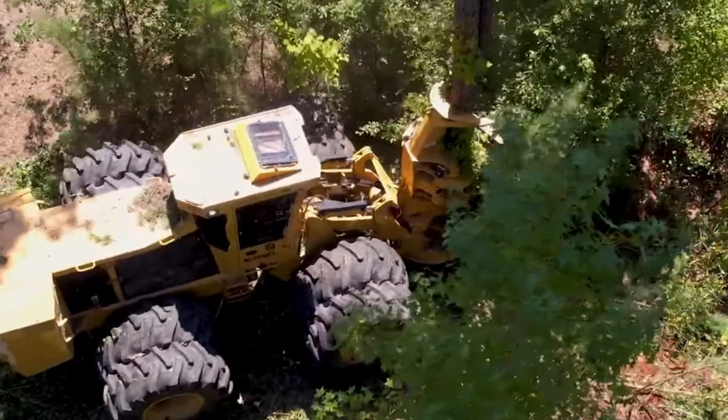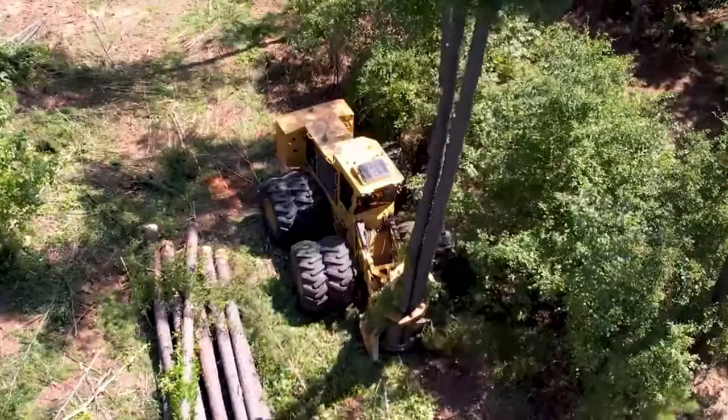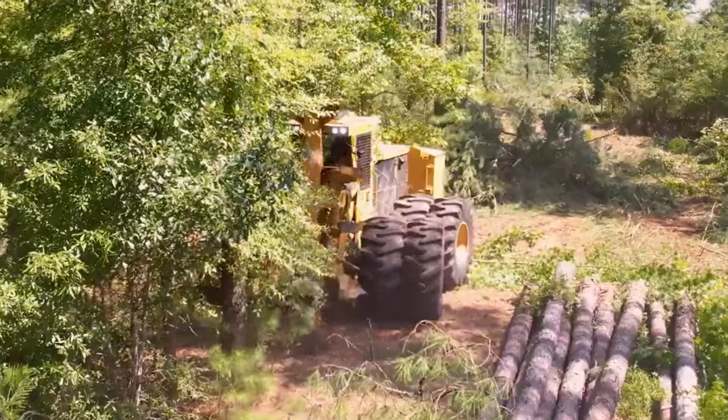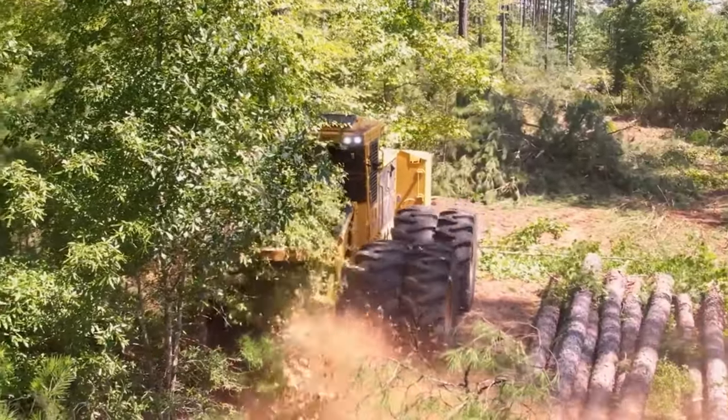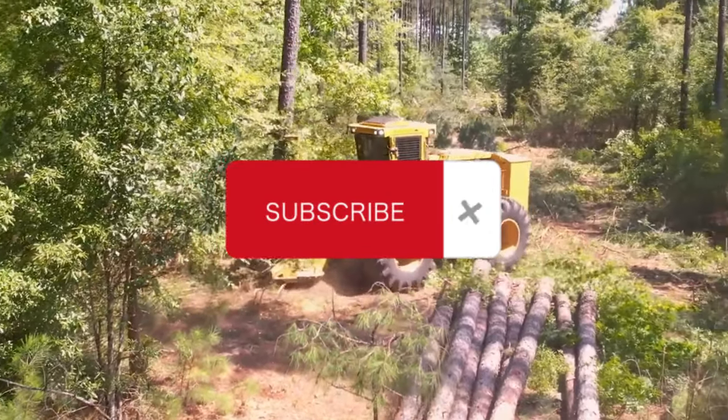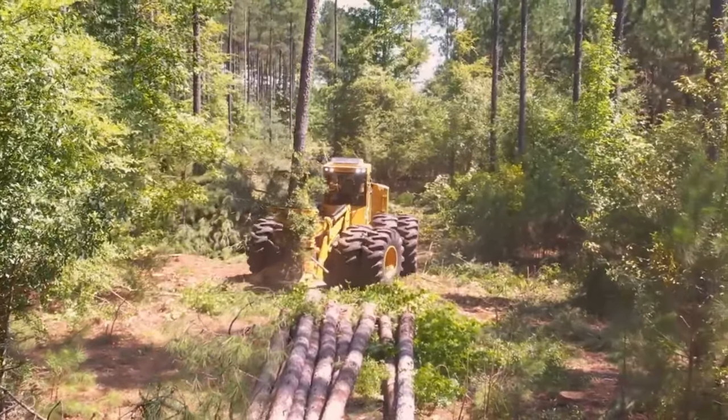Bluetooth sound system and hands-free calling keep operators connected and informed. Tigercat offers a full range of felling heads to customize your machine for specific applications, maximizing productivity and reducing overall harvesting costs.